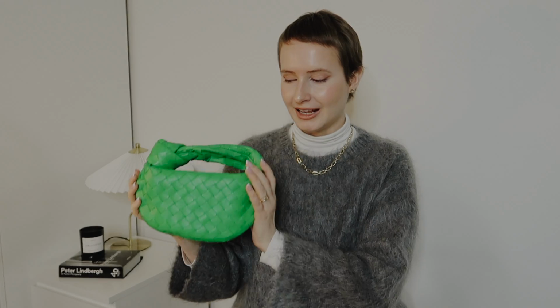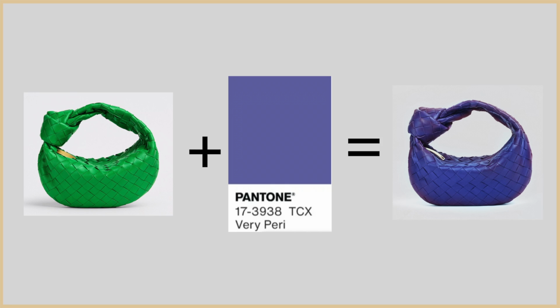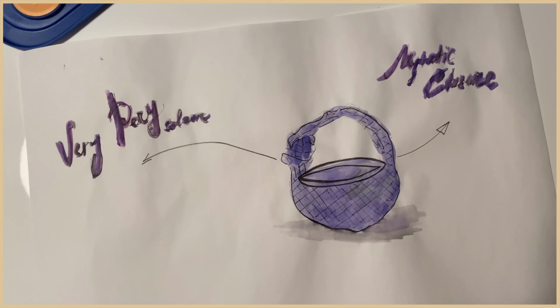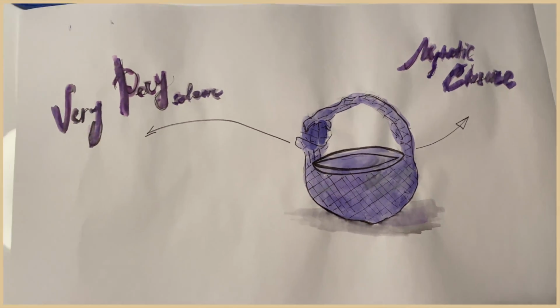And another thing that I would like to change: I've got it in this trendy green color. I'm not sure if it will still be trendy for the next season, but I would love to see this bag in a very trendy lilac color, named the color of 2022 by the Pantone Institute. It is so Paris, and so beautiful. It's an eye candy color, and I would prefer this bag to be in this color. So that's my adjustment for this bag.